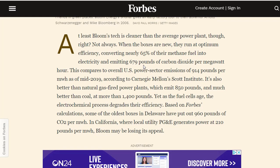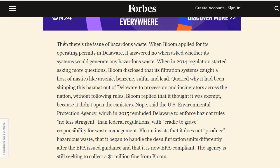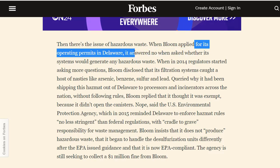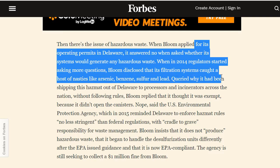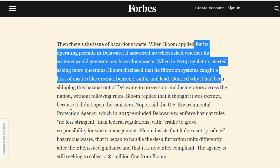Then there are some environmental issues where they're saying that they don't have any of the polluting stuff coming out of their products. For instance, we have something about hazardous waste here. When Bloom applied for its operating permits in Delaware, it answered no when asked whether its system would generate any hazardous waste. When in 2014 regulators started asking more questions, Bloom disclosed that its filtration system caught a host of nasties like arsenic, benzene, sulfur and lead, and inquired why it had been shipping its hazmat out of Delaware to processors and incinerators across the nation without following rules. Bloom replied that it thought it was exempt because it didn't open the canister.